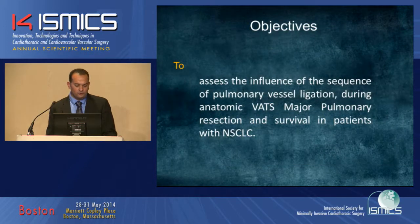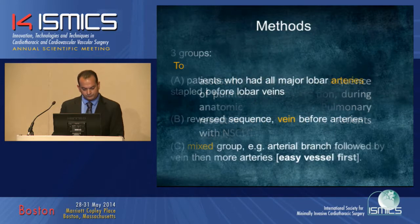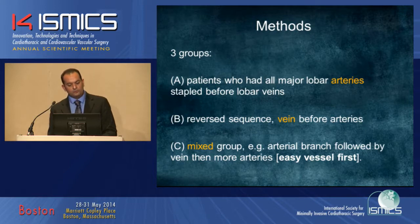The objective of this study was to assess the influence of the sequence of pulmonary vessel ligation during anatomical VATS major pulmonary resection on the survival of patients with lung cancer. There were 3 groups: patients who had all major lobar arteries stapled before lobar veins, the reverse with veins before arteries, and a mixed group where an arterial branch was followed by a vein.